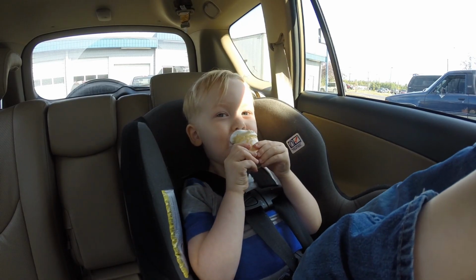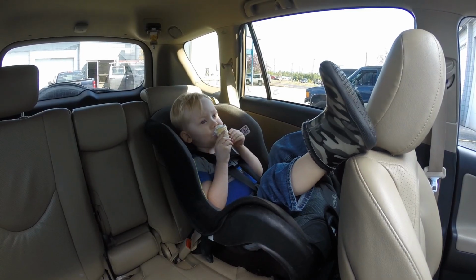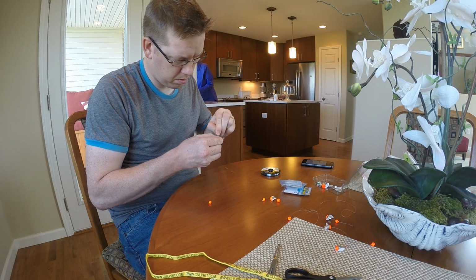And of course we had to pick up some ice cream for Tommy as well, because nothing goes better with jet lag than a sugar-loaded 2-year-old.